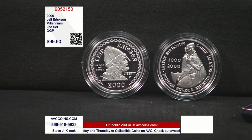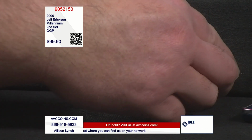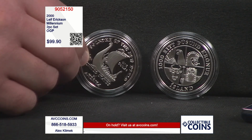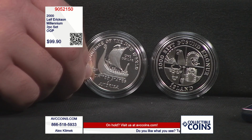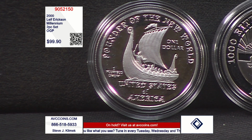905-2150. That's 905-2150. And at just $99.90 for our two-piece set, we are more than $200 less than our competition's price for just the individual coins. We couldn't even find this set in the OGP with our competition, but they did have the Erickson dollar for $125 and the kroner for $175, which means it's $300 for just the two coins, not even counting the original government packaging.